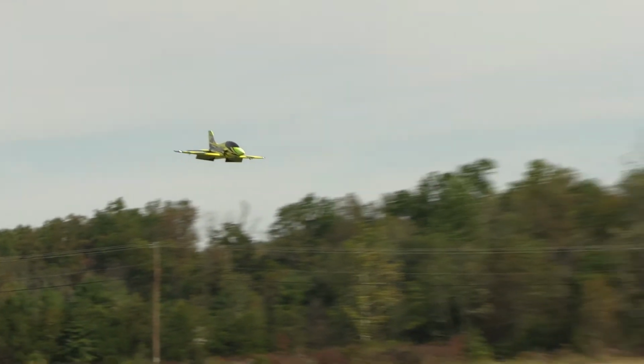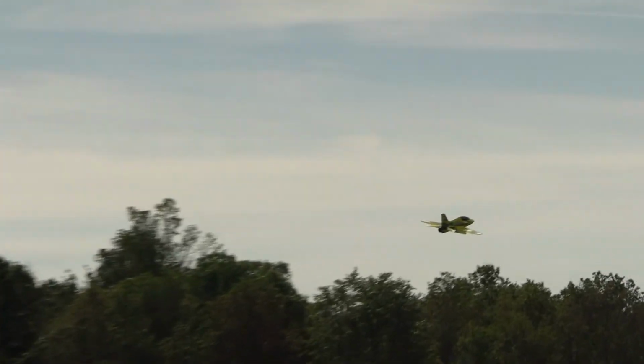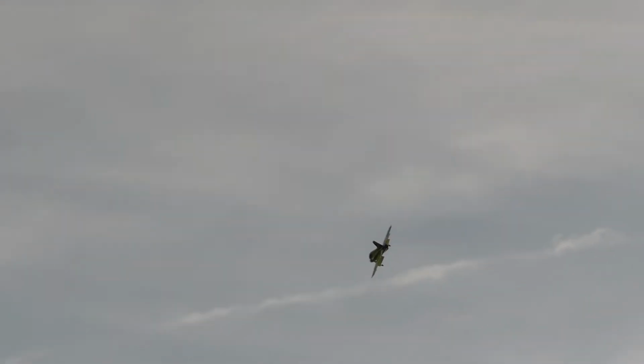And the reaction, left to right. Here he goes. Low pass, gear down, flaps down, and he slows the airplane down to about 50, 60 miles an hour as it starts its left turn on a base leg to land.